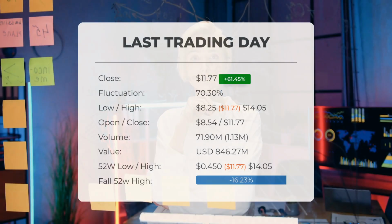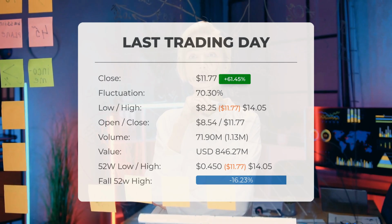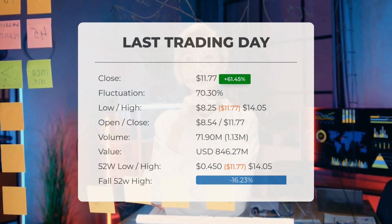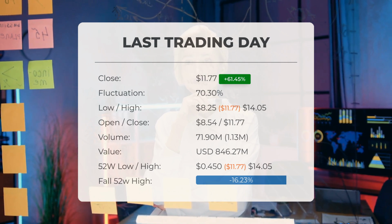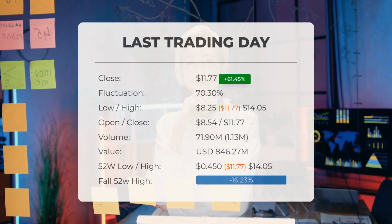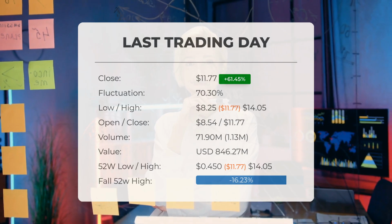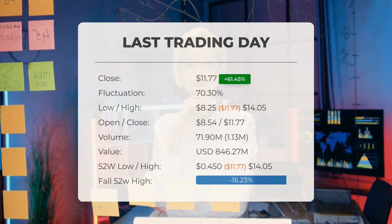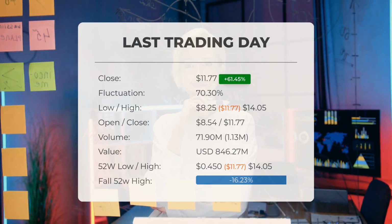Our latest daily update for Palladyne AI includes the headline: significant movements in Palladyne AI Corp stock price on Friday, fluctuating 70.3% between high and low. The Palladyne AI Corp stock price experienced a rise of 61.45% on the last trading day, Friday, the 27th of December, 2024, climbing from $7.29 to $11.77. This marks 5 consecutive days of gains.